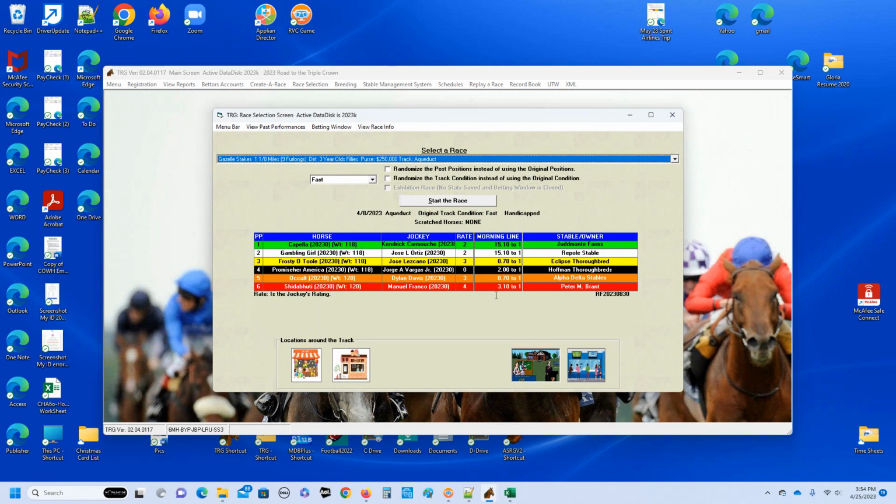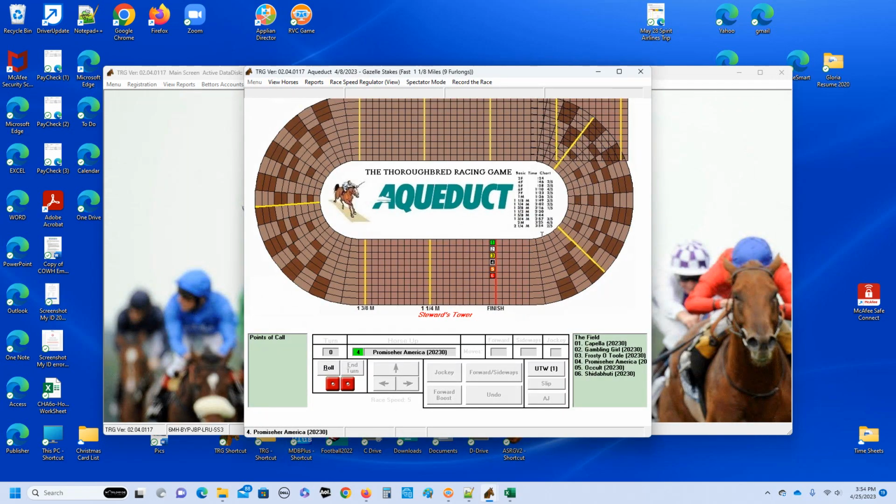Here's your odds, and like I thought, these are very, very competitive. Morning line. So it'd be a very good race. The horses are Capella, Gambling Girl, Frosty O'Toole, Promise America, Occult, and Shibili. Okay, sure. And we're looking down the Stewart Tower, and they're all set, so we're good to go, and they're off.